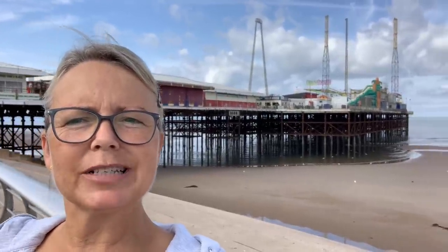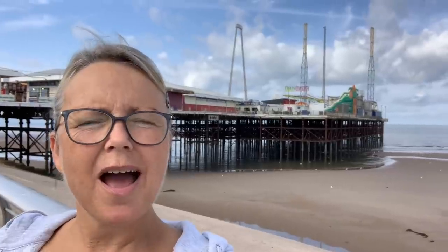Good morning everybody and welcome back to Visit FYLDE Coast. Today we're on Blackpool Promenade, we're at the side of South Pier and we're going to go and take a look around this pier.